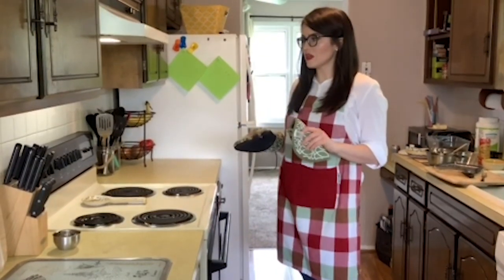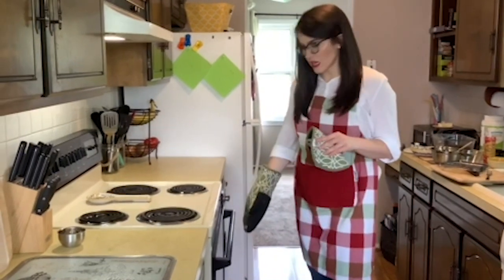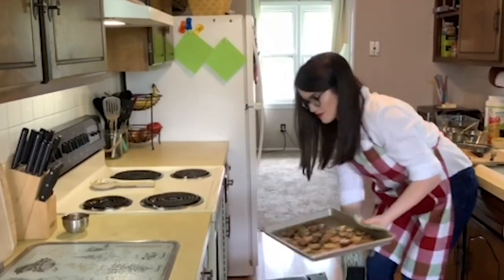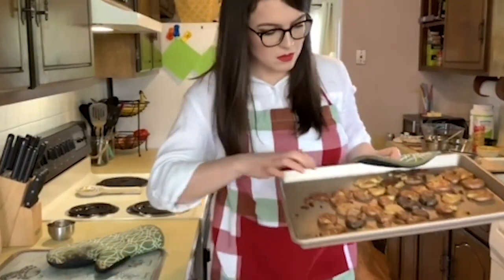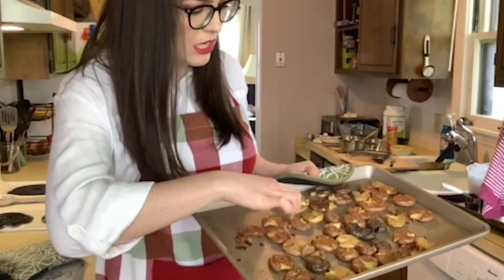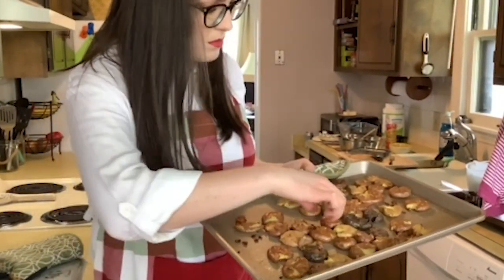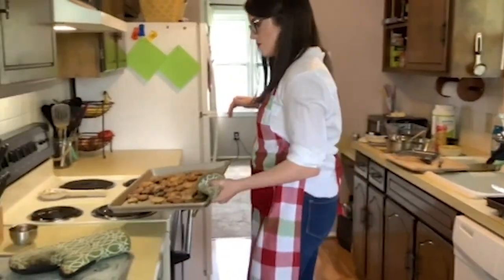Okay, so the potatoes have been cooking at 400 for about 20 minutes, so I think they're about ready. Let's check. These are looking nice. So, they're feeling crusty, which is what you want, and they have a little bit of golden brown on them. So I'm going to call these guys done and let them cool off.